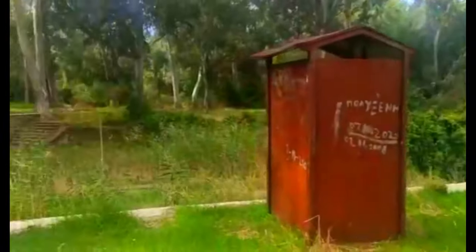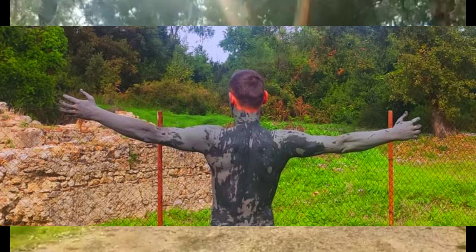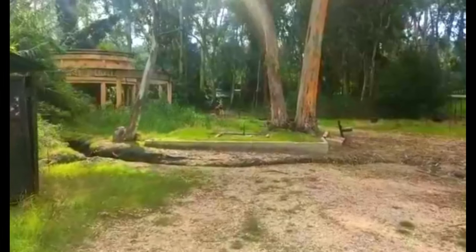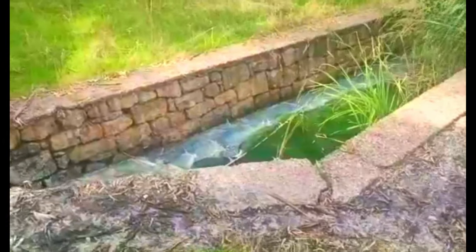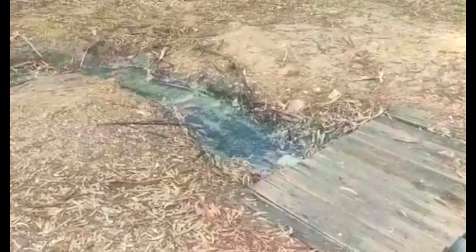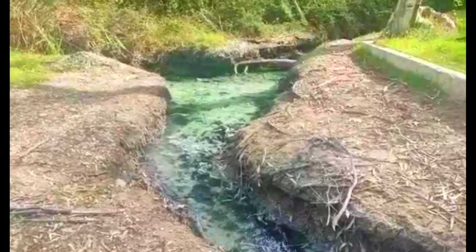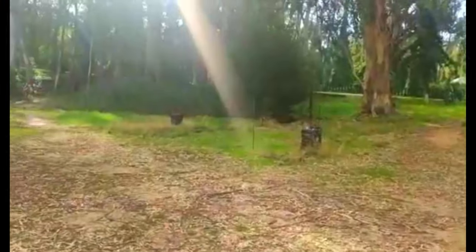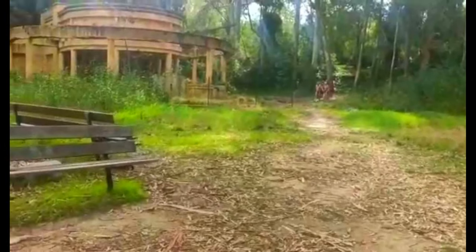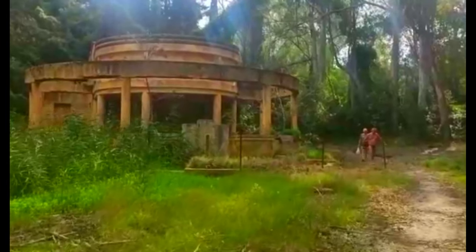Right, so the whole story, we're gonna start from putting a little bit of mud on your body, which actually has some healing properties. That building is a little bit more modern.